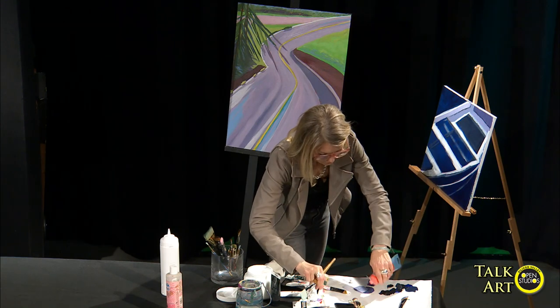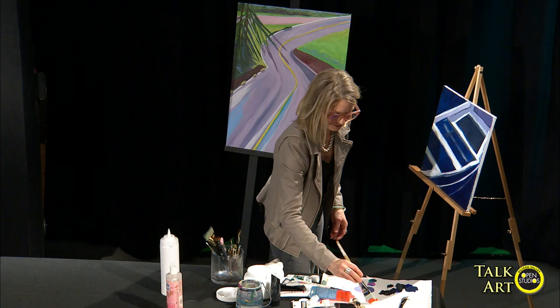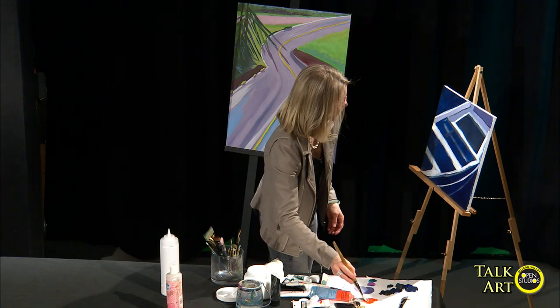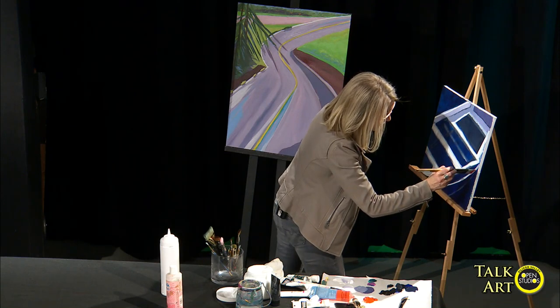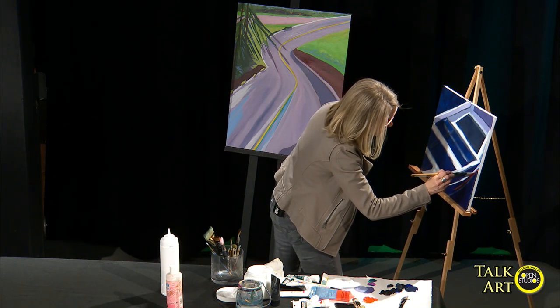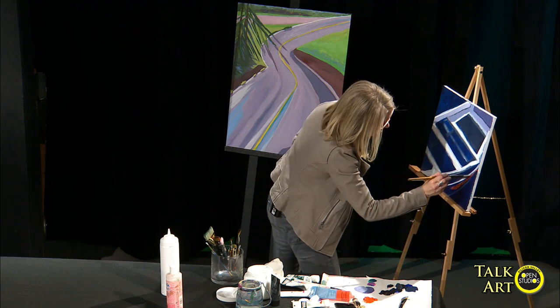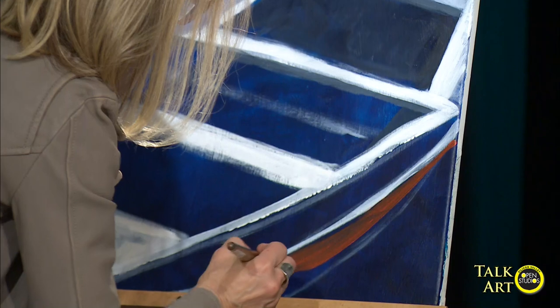Oh, yep, new tube. There we go. A new tube. I always like a new tube. New tube, that's right. So this little guy, I'm going to take this, and it's going to be the bottom down here. And it might take me a couple of layers to do this, to get the color that I want and the tone that I want.